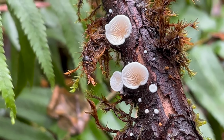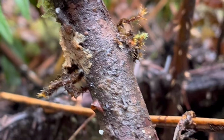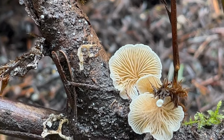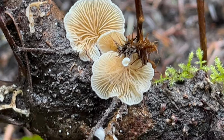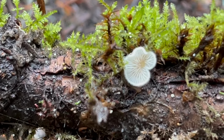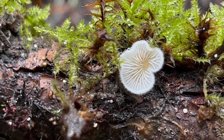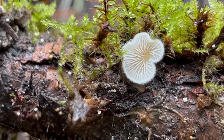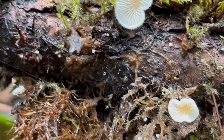And you can see that these are just bright white, virtually no stipe or stem, right? So it's flush with the stick. We can see a more mature one here that's a little bigger and easier to spot from above, whereas these ones that are much smaller are growing completely underneath. And boy, this one in particular, if I zoom in, you can see that tomentose margin, or kind of like a hairy little edge to the cap. Very cool to see and fun to admire.